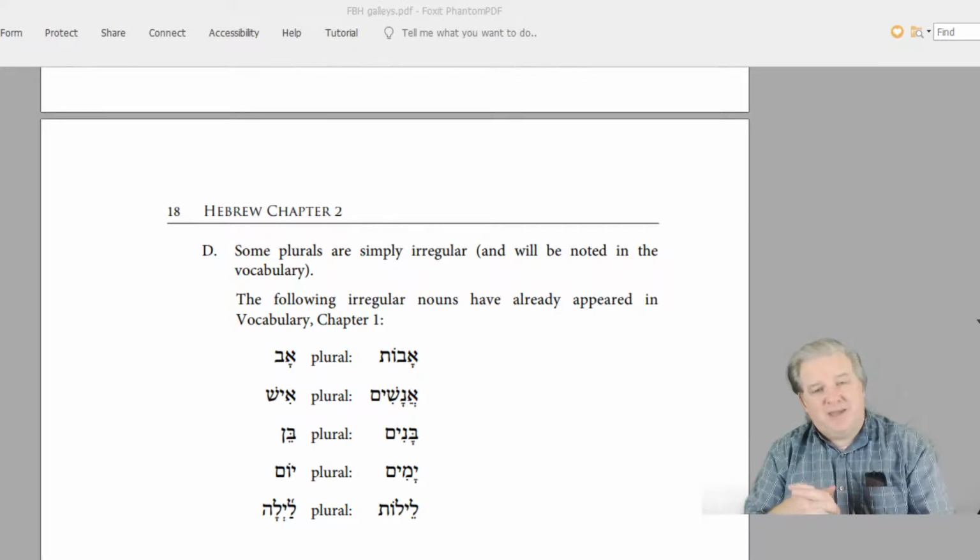You need to make a separate card for each of these forms so that you don't look at avoth and go, gosh, I wonder how to get from avoth to what it's actually saying. Nope, you have to have avoth as a separate memory card, and you must learn it as fathers because it's irregular. You won't get to the singular. You never will.